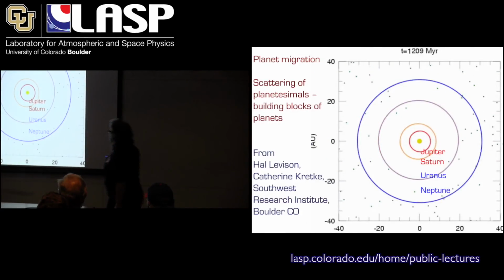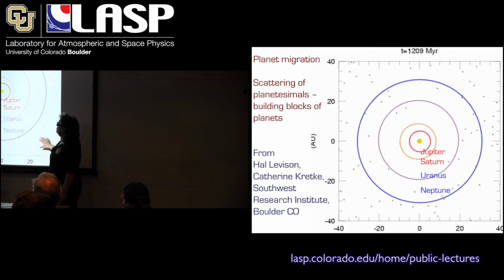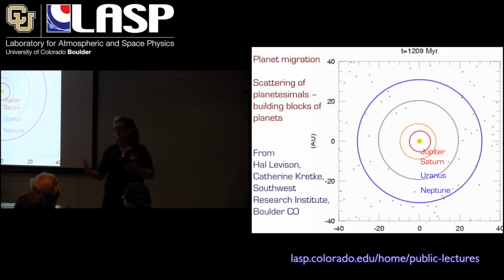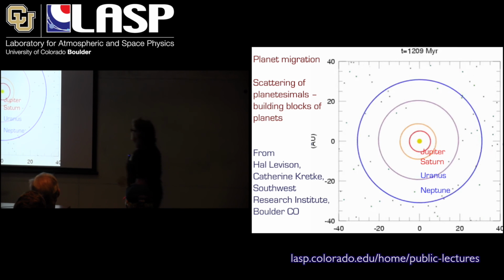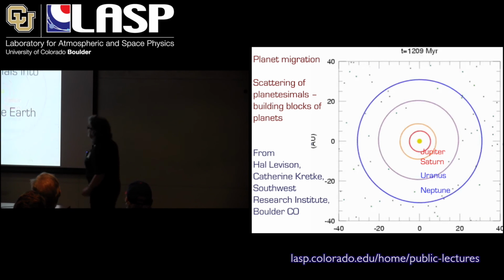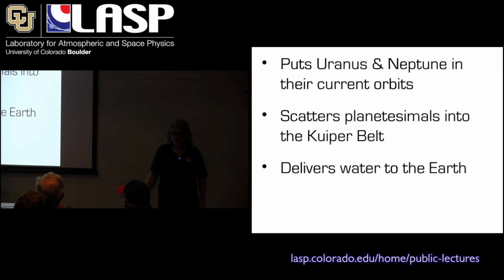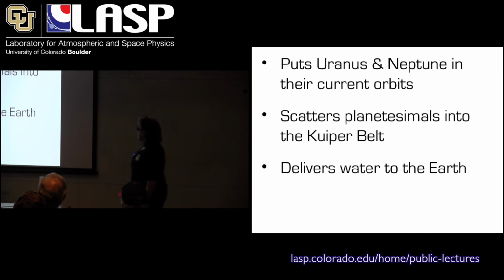Okay, so this is a model from Hal Levison and Catherine Kretke, who have been doing these kinds of models, and doing a bunch of them to say, can we form our solar system in a way that is reasonably realistic, produces Jupiter and Saturn enclosed, Uranus and Neptune further out. But also this has several other advantages. You can make Uranus and Neptune at their current orbits. You can scatter objects into the Kuiper Belt. You can deliver water to the Earth, though that isn't necessarily the only way to do it. It's one way of doing it.